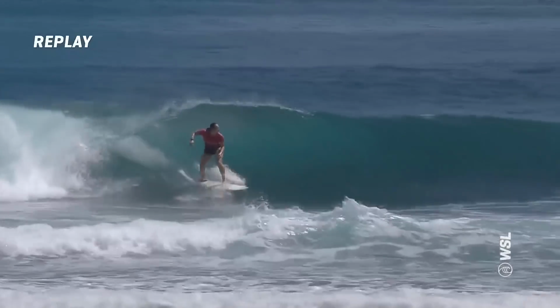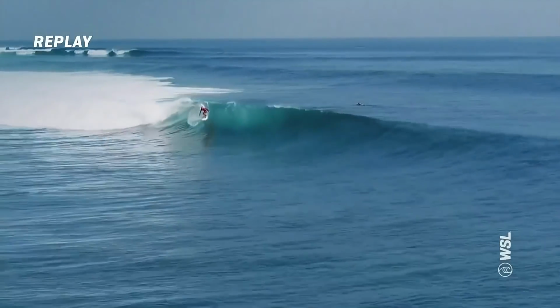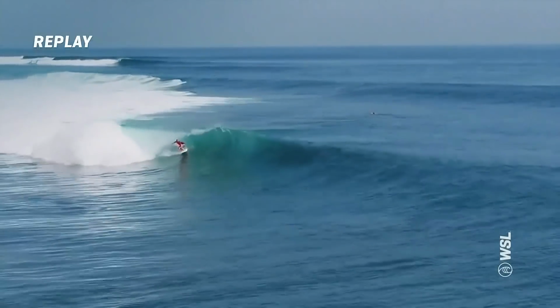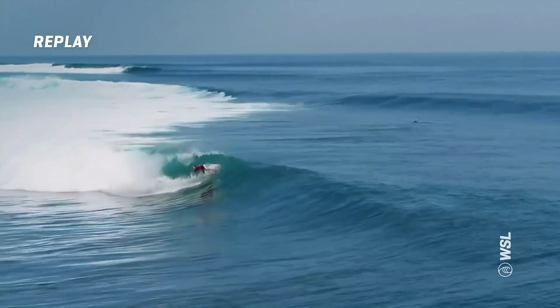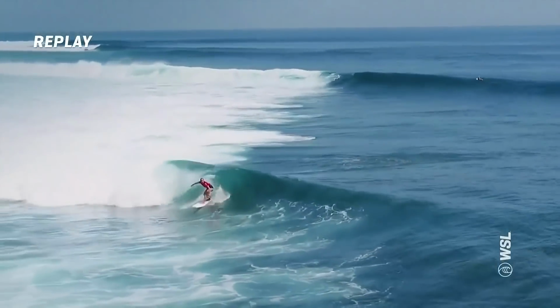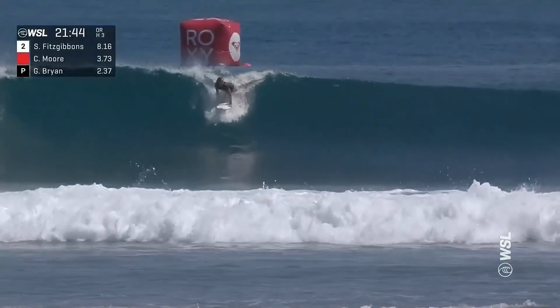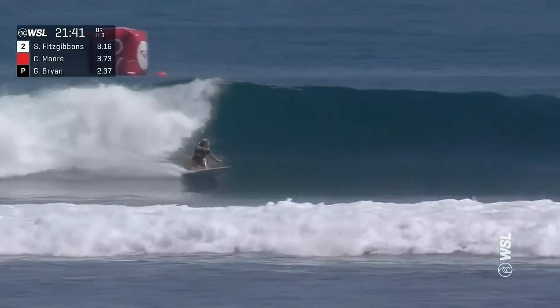She gets a nice hook off the top, and then this wave just peters out. Maybe another last snap to finish things off would have been okay. But the bird's eye view here, just beautiful snap from Carissa. And just so strong. Sally Fitzgibbons had a 5.83, very well rewarded for the commitment on that final section.